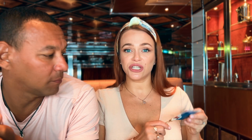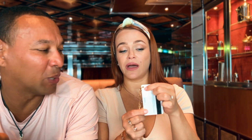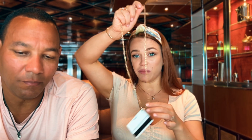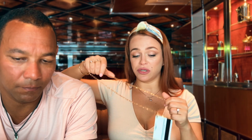Another pro that I noticed: on any other ship that we sailed, your room key card doesn't have a punch hole. This one automatically comes with a punch hole, and this is actually for my mask. I clipped the room key on our mask holder, so it was pretty convenient.